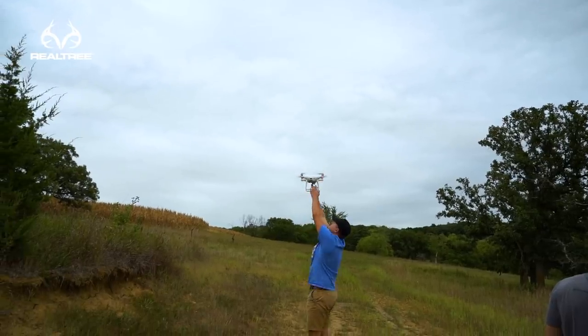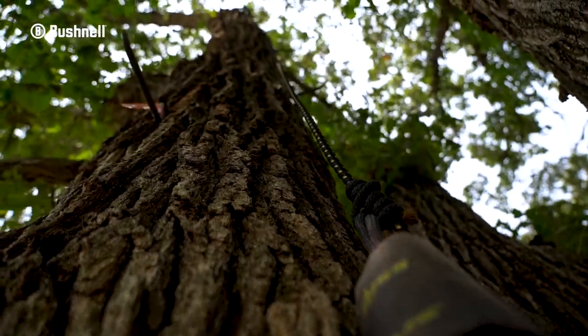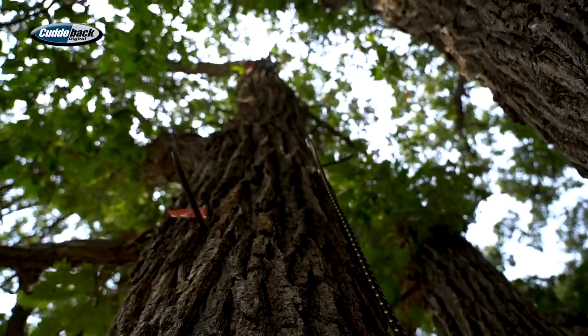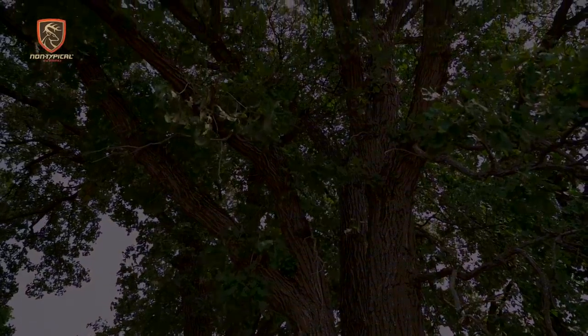The only thing we got left to do is obviously continue to learn it as much as possible. We got a couple cameraman stands to hang, and then really it's just wait for October. We've got some established stands, probably do a lot of hang-and-hunt, and then obviously adjust cameras as these bucks start to show up. But exciting times. We've got some really good deer to chase.